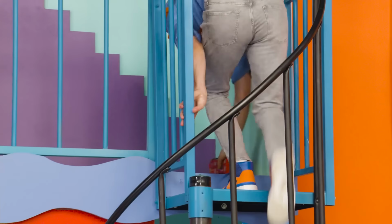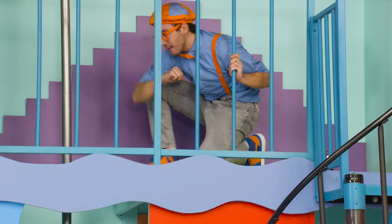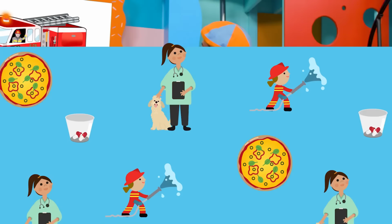Whoa, look at it. It's a real life firefighter pole. Ooh. Hey, let's slide down to the bottom. Okay, let's do it on the count of three. Are you ready? Okay, here we go. 1, 2, Whoa, I'm a little bit dizzy after that. Oh, look at it, it's a firefighter. Hello.